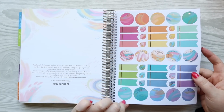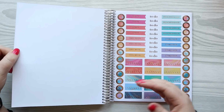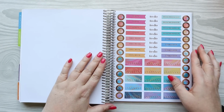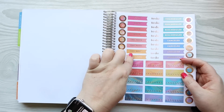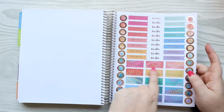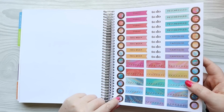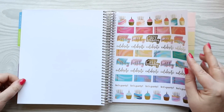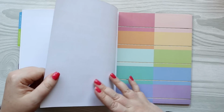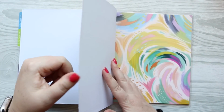Every book has stickers at the end that go with the design. So here's your Edivi stickers. I really like these teardrops. I don't generally use a lot of these stickers at the end. I forget about them a little bit. Then you have today, this week, rescheduled and canceled, plus some habit trackers. There's really cute dots. These look like they are the rose gold, and then you have a gold section here with the birthday stickers, and then a ton of event stickers that go with each of the month's colors.